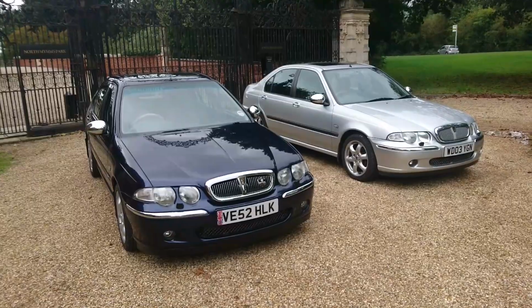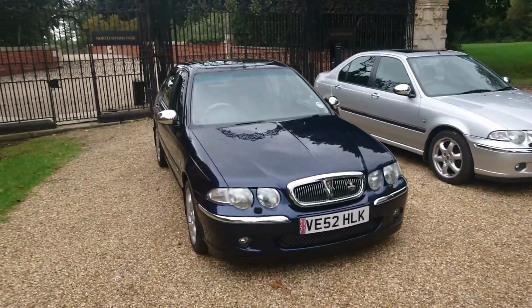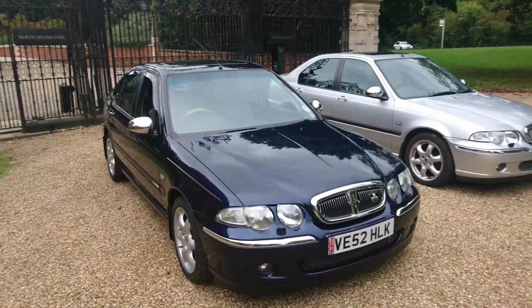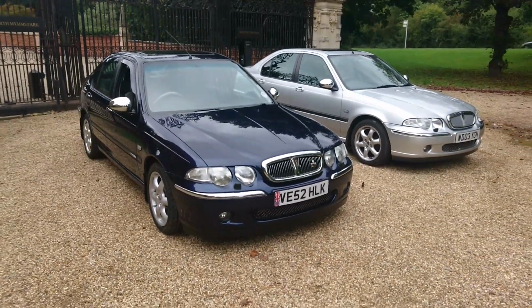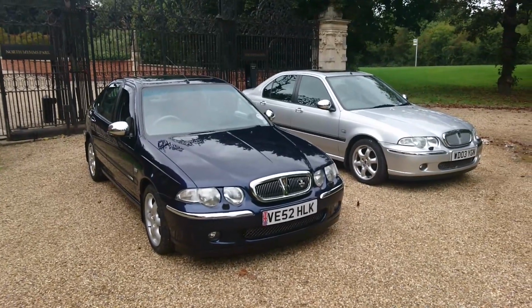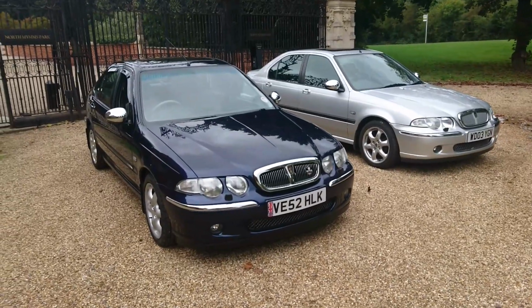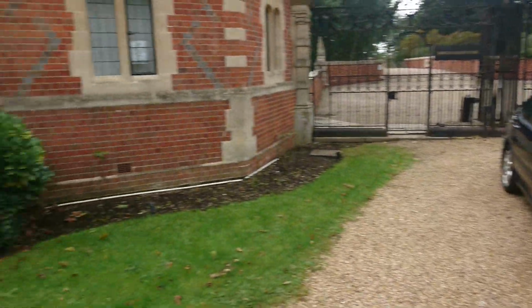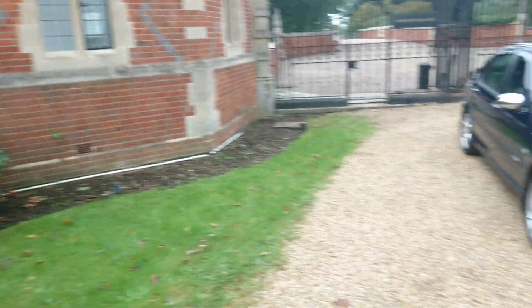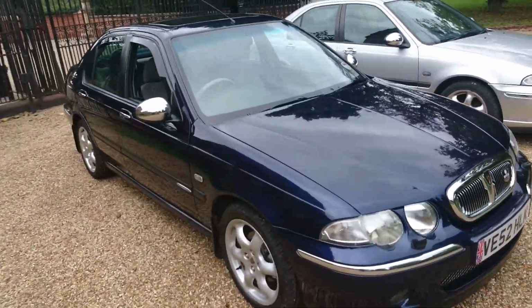We're in Hertfordshire, and it's a very special treat for people who like Rover 45s because we have two V6 Rover 45s. Bear in mind there are 100 of these cars left in the country and we've got two of them together. This beautiful blue one is owned by Wayne, who has had this car just under a year.